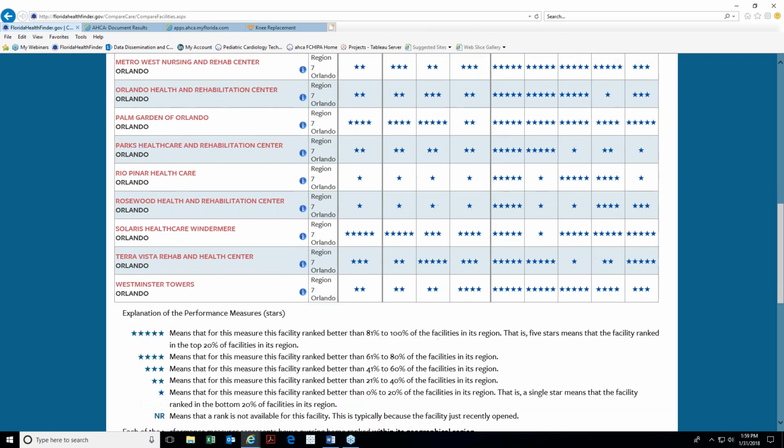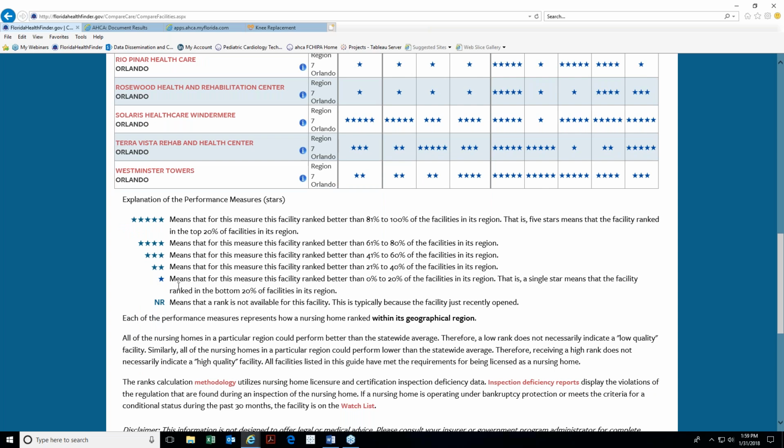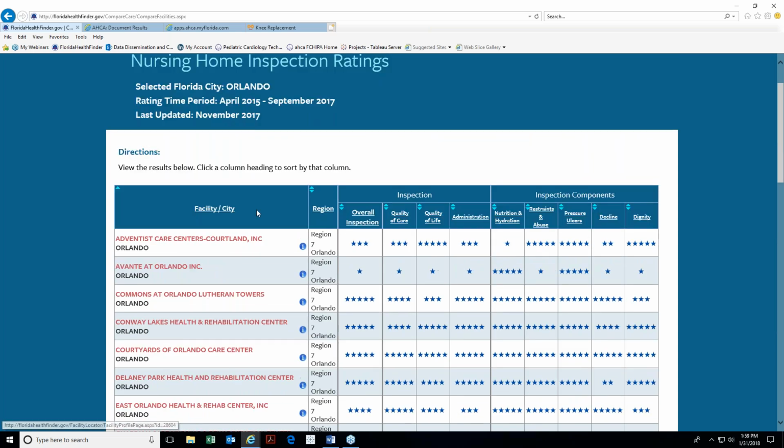So let's scroll down to the bottom to understand what the stars mean. 5 stars means that this facility ranked better than 81 to 100% of the facilities in its region, all the way down to 1 star. That means they only ranked better than 0 to 20% of the facilities in their region. So keeping in mind that 5 is high, 1 is low, we can now see the overall inspection score for these providers. So here's an overall 3-star, an overall 1-star, an overall 5-star.